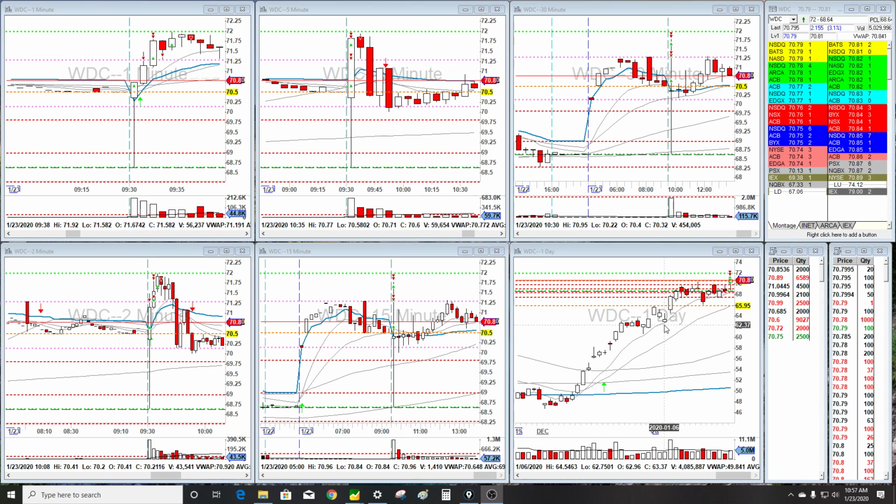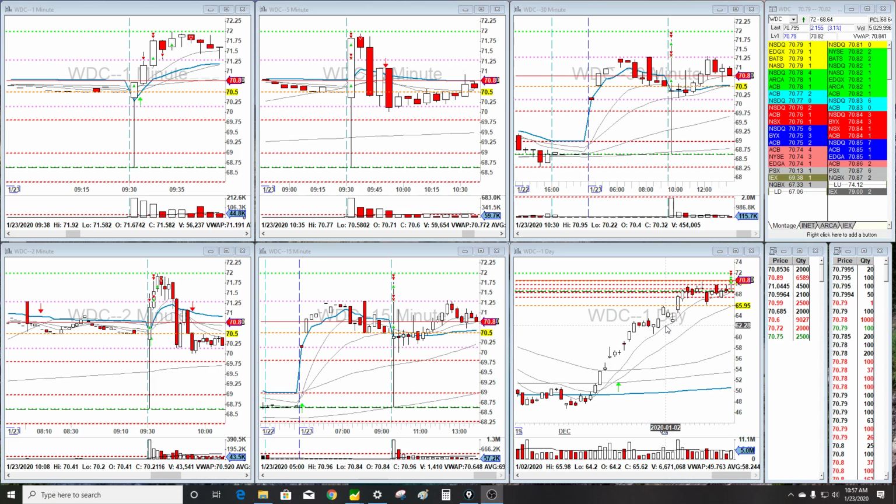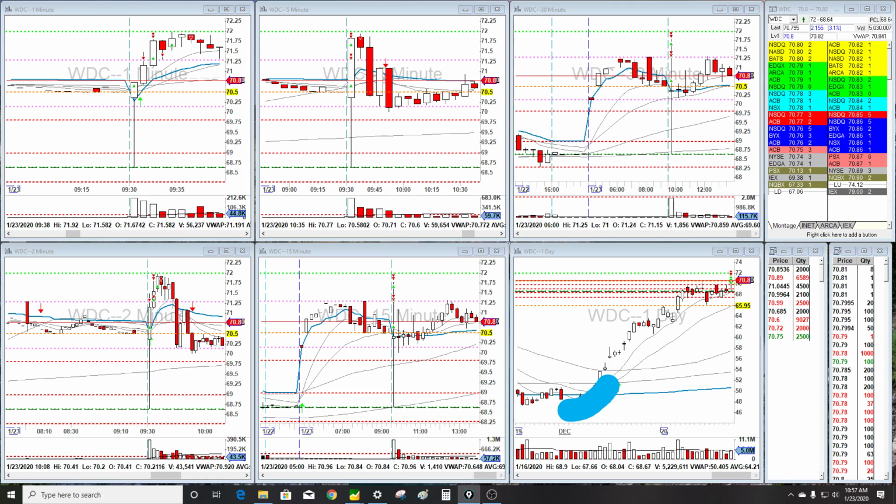Next thing I do after I check the news on a stock that's gapping up on high relative volume in the pre-market is I'll look at the daily chart. And in this case, I saw that the stock had a really interesting daily chart. From about the beginning of December until now, for the past month and a half, it had been in a clear uptrend before hitting this period of consolidation over the past week or so, between 65.95 and 70.50.